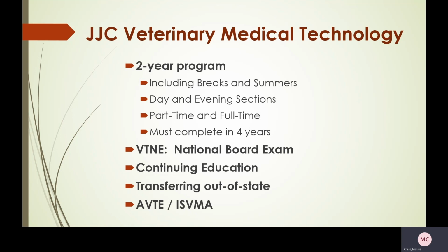For those transferring out of state, there are different general education requirements for each state, so that's something that an individual would want to look into when they have an idea about moving to a different state. And then the ISVMA and the AVTE. So the ISVMA holds a great conference every year that offers a lot of continuing education for our licensed students.